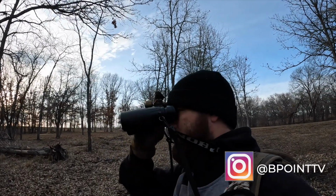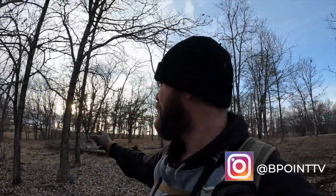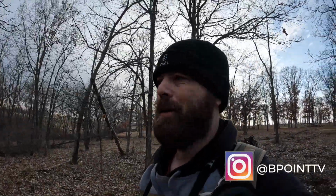Thick bedding. A few years ago when we had a harsh winter, I found like 6 or 7 sheds within 30 yards of where I'm standing right now. But those deer are not doing that anymore now that it's cleaned out. But see what else we can find.